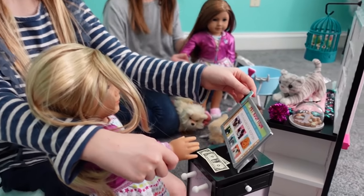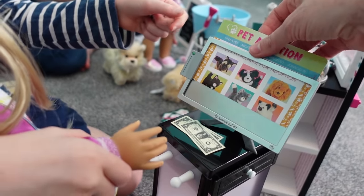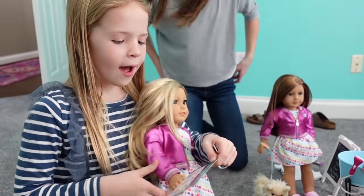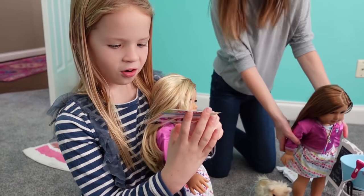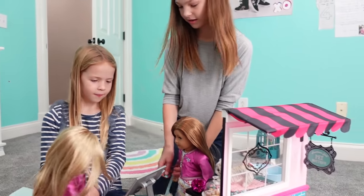So Maya's checking out the computer screen, and you know what, Maya, you can actually change this too. You can flip it. So here's a pet adoption day, and if we flip it, you can turn it over to Pet Boutique and you can check out people's different items they buy. Wow! This is so cool! Wow. Hello! Can I grab this puppy right here?